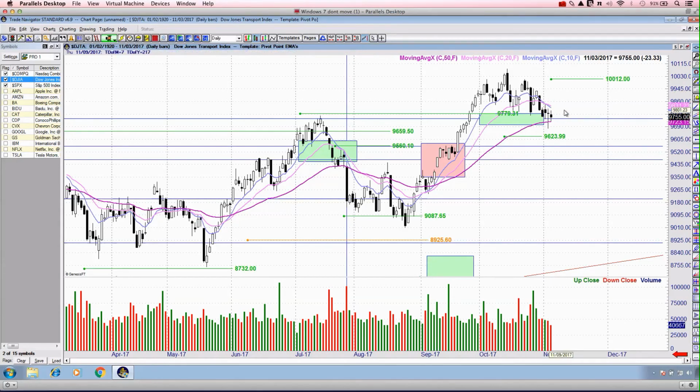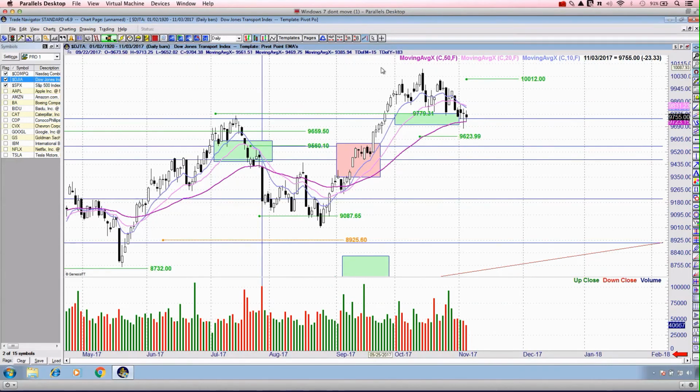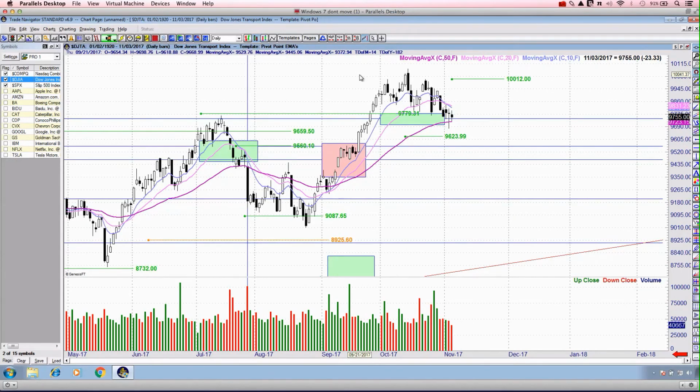So if the transports see a bounce at some point during this week or the next week, it is going to be a very good sign in terms of Dow theory that the industrial average should continue to hold above the high that it posted on Friday, which is fantastic news.